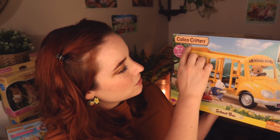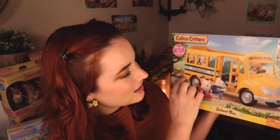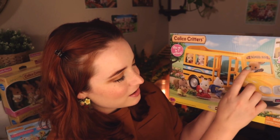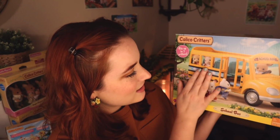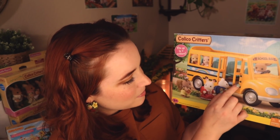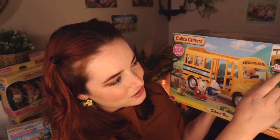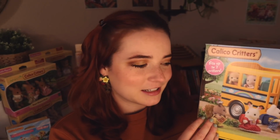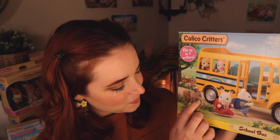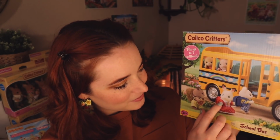You can see the beautiful bright yellow bus. You can pick any one of the adults you like to be the bus driver and then sit down the critters into these teal seats. Watch your step. A, B, C, 1, 2, 3. Pull lever to open doors and stop sign. Fits up to 7 critters. So, as you expand your collection, all of their children will be able to be shuttled off to school each morning.